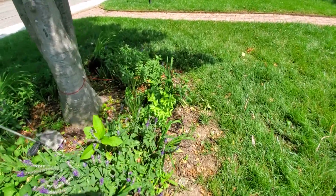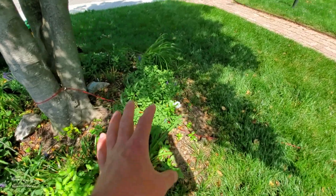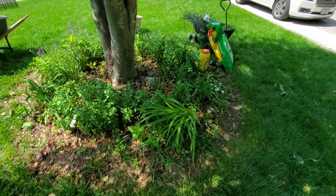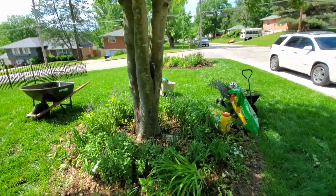So still real undecided. We had like kind of an Americana theme last year on it. It was a red, white, and blue. So I'm not sure what she has planned now. Underneath our holly tree.